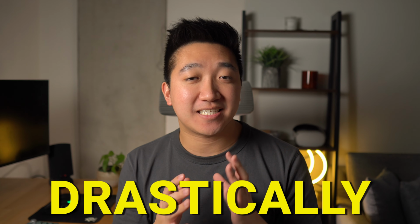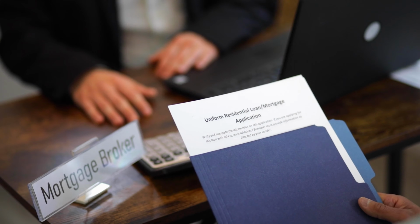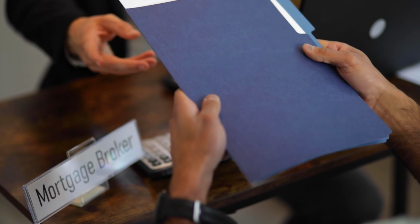Today, we're going over steps that you can take to drastically increase your credit limit. This not only gives you more room to spend, which means more rewards, but also boosts your credit score and gives you the best rates for mortgages and loans. I'll also be requesting a credit limit increase live for one of my cards.